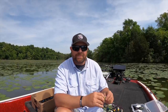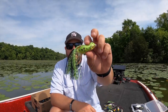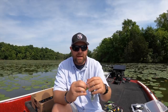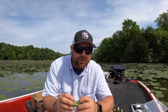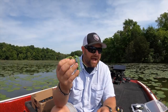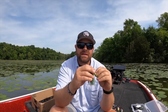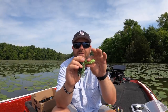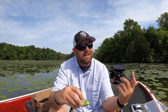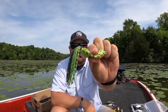Number two, I picked it up right off the bat. This guy right here, playing around with this guy, I'm very, very impressed. I'm kind of new to the whole Scum Frog thing. I remember their old frogs, but this thing blows me away by the action and just how soft it is. It's very important that your frogs are soft because you don't want a lot of hard, thick plastic in the way of those hook points when those fish eat that frog. You want to get that plastic out of the way and get some bite on those fish.